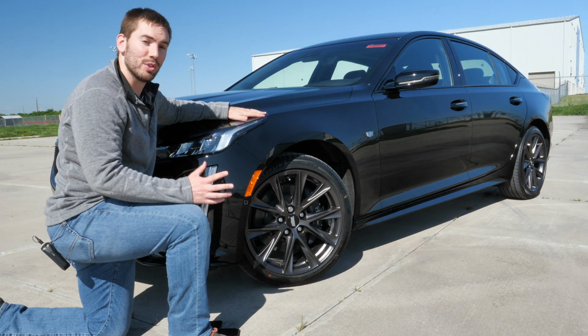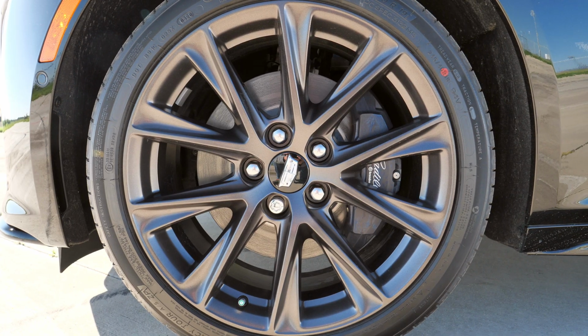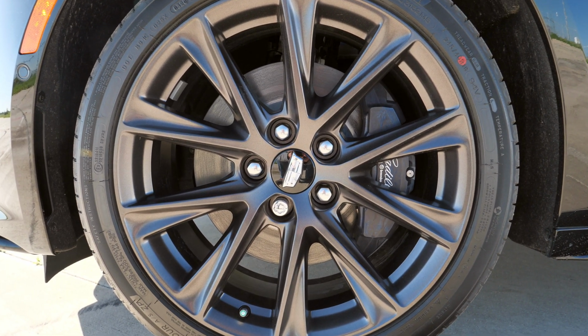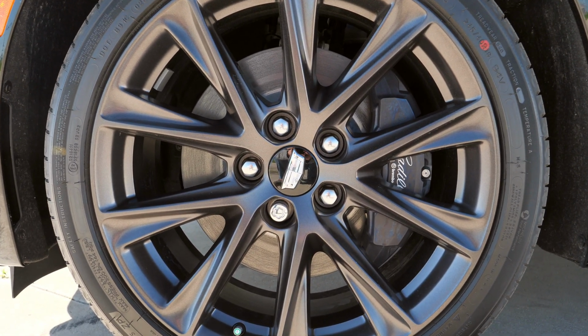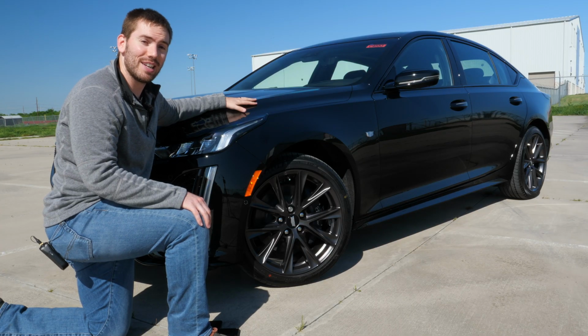One thing that's optional that I think looks pretty sweet on this CT5 are these wheels. These are the 19-inch dark satin graphite wheels. They even have black Brembo brakes, and the caliper has Cadillac written on it. So that's pretty cool. It's a nice touch.